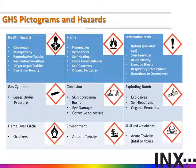The middle pictogram in the top row is understandable probably by everyone. It signifies that the product in the container is flammable. And on the left-hand side is a catch-all health hazard category referred to as the Starman, used if the product is carcinogenic, a mutagen, a reproductive toxin, a respiratory sensitizer, a target organ toxin, or an aspiration toxin. Any one or all of those things will require the Starman symbol. The other pictograms on this screen you won't see very often, with the possible exception of the corrosion pictogram and possibly the aquatic toxicity pictogram, depicted by the dead tree and dead fish.